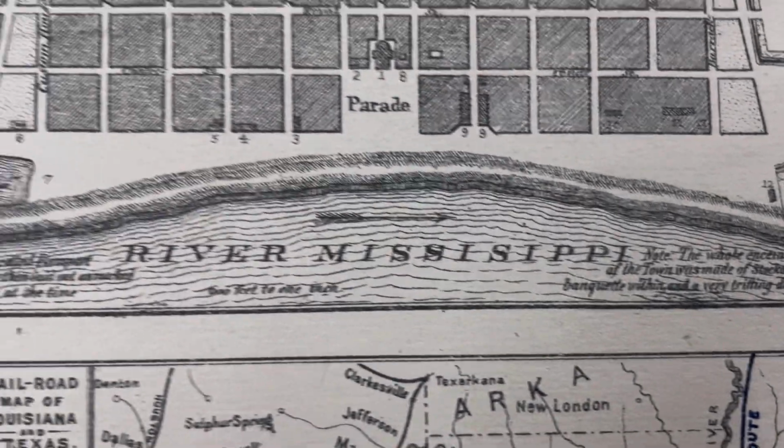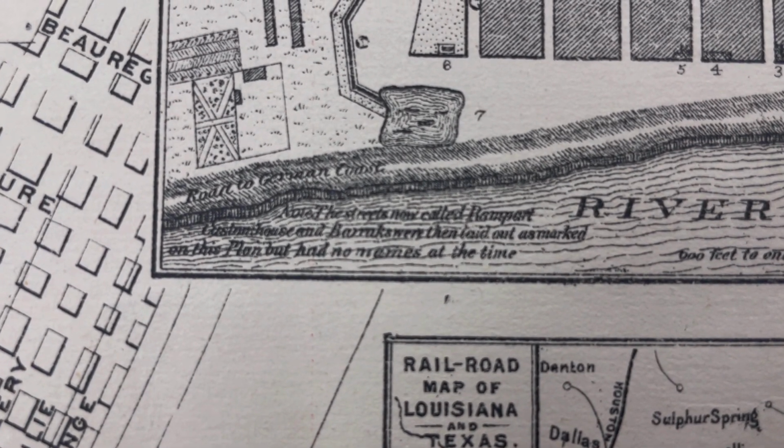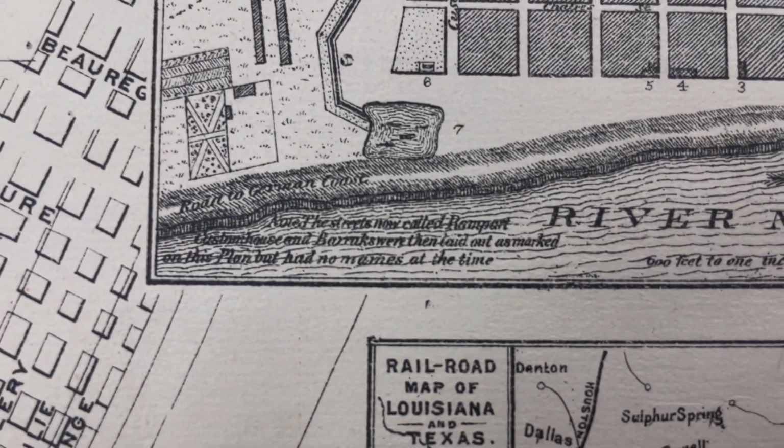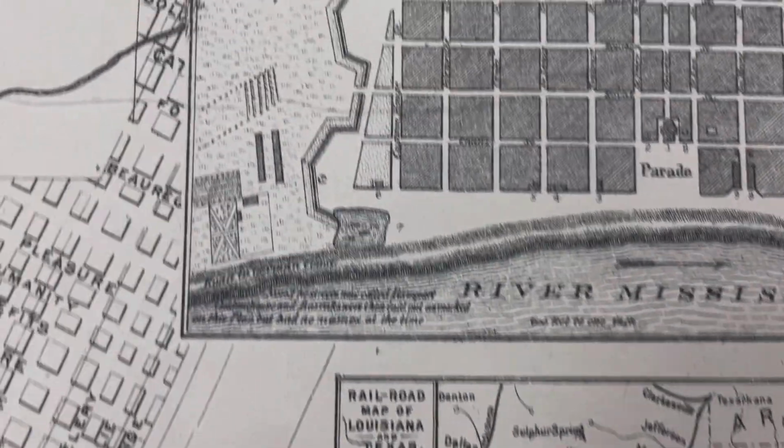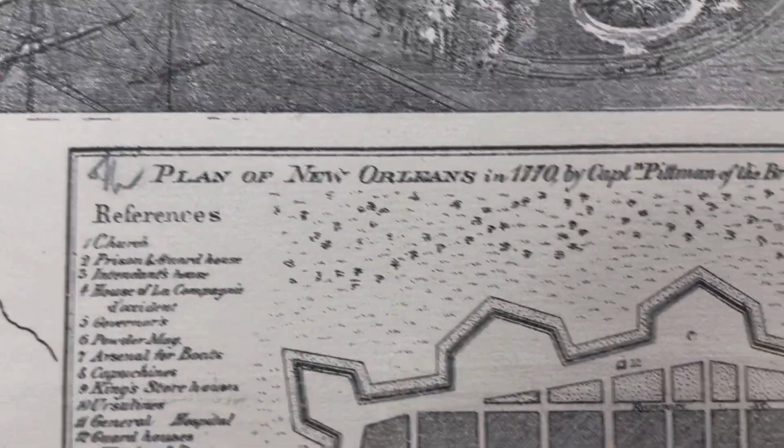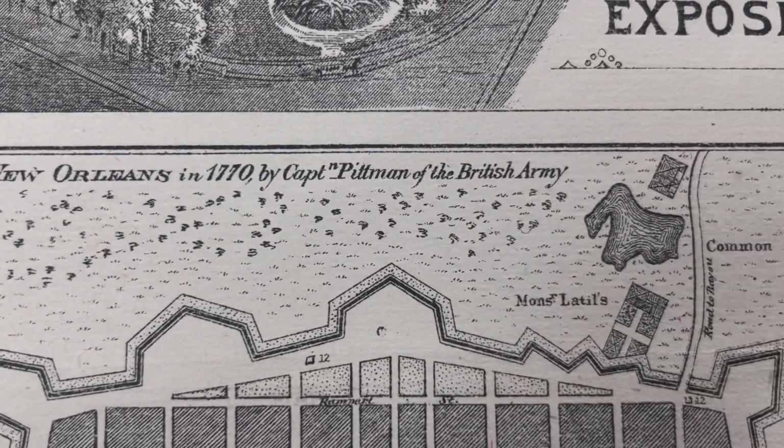You see number 12 is the guardhouse. What's number 7? The arsenal for boats. Yeah, so they say something about the streets now called Rampart, Custom House, and Barracks were laid out as marked on this plan, but no names at the time, 1770 by Captain Pittman of the British Army.